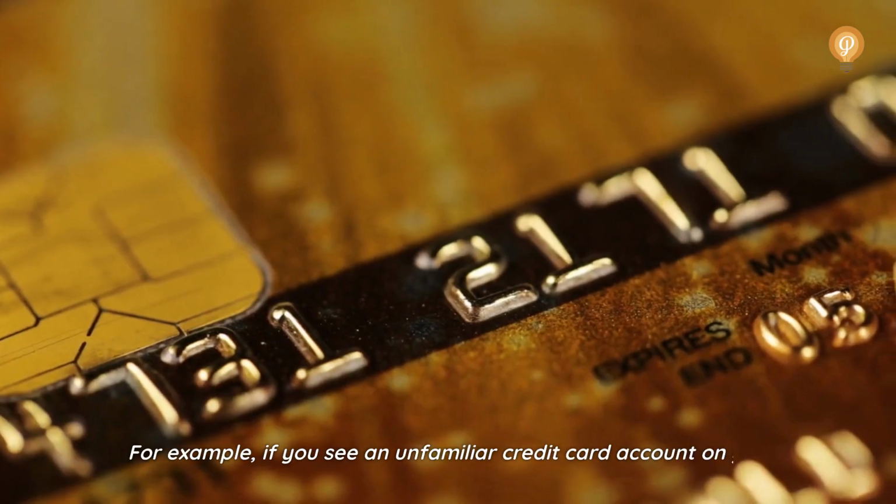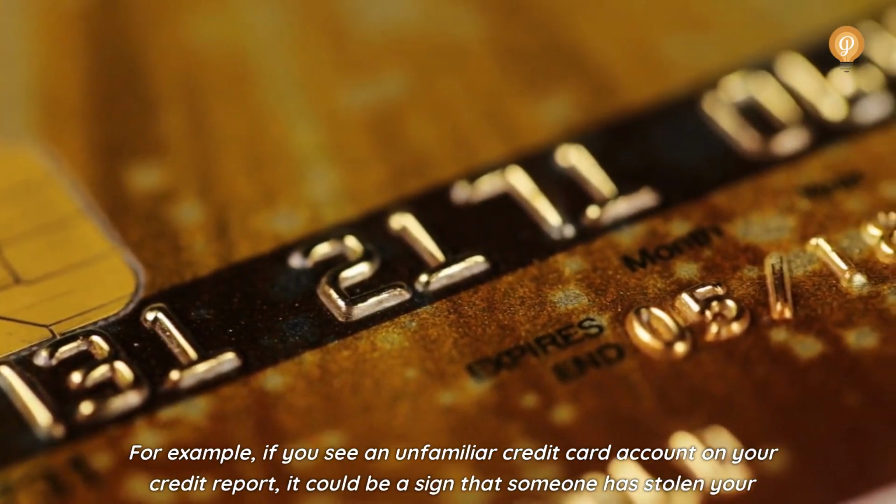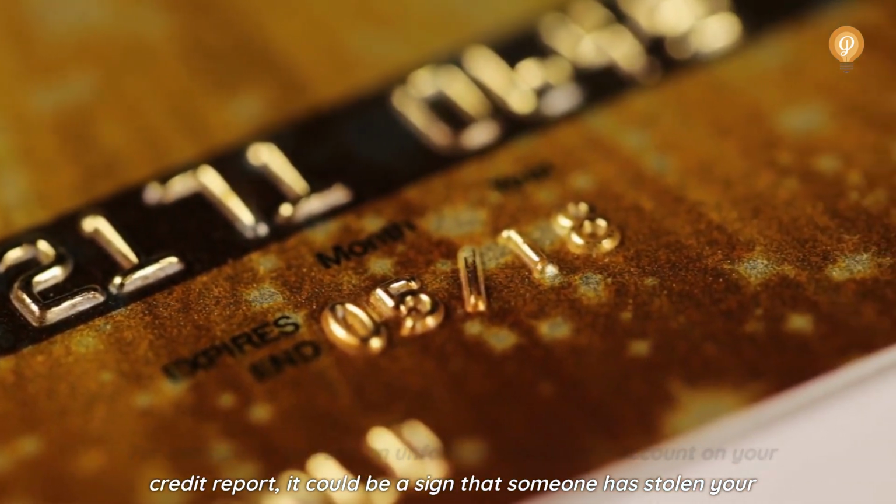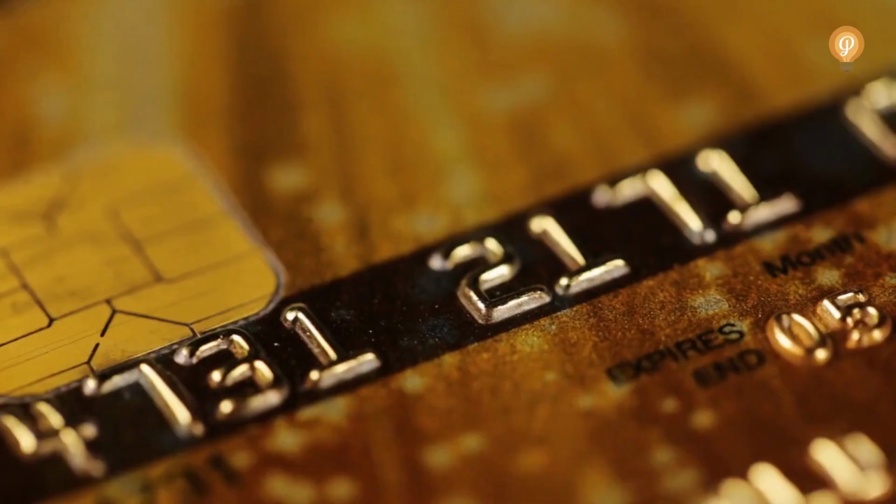For example, if you see an unfamiliar credit card account on your credit report, it could be a sign that someone has stolen your identity and opened a credit card in your name.